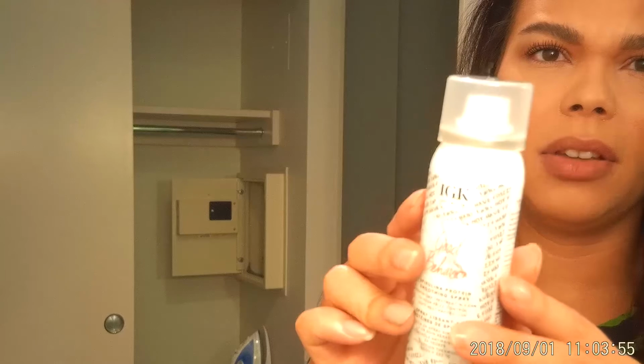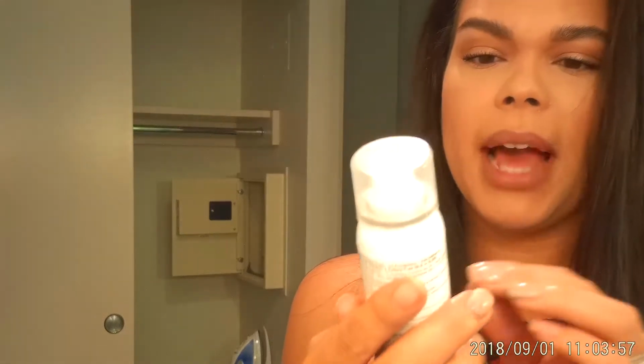Here it is. All right, so I've got this Good Behavior Smoothing. You can't see that, the lighting is awful. It's by IGK and it's called Good Behavior. So it is just like a smoothing keratin, frizz control, 450-degree heat protectant. I'm just gonna spray that on my extensions. My hair's already got heat protectant in it from earlier today, but it's important to protect your extensions, especially if you paid that much money for them.